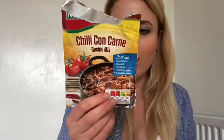Makes anything taste nice. A chili con carne recipe mix. I think this was from Aldi's. No, it's from Lidl's. This one is.